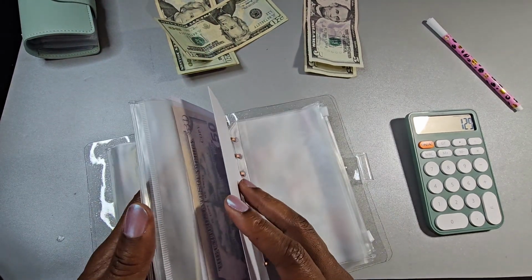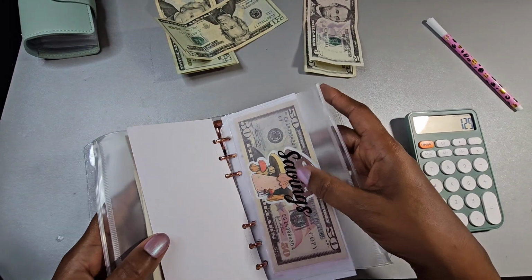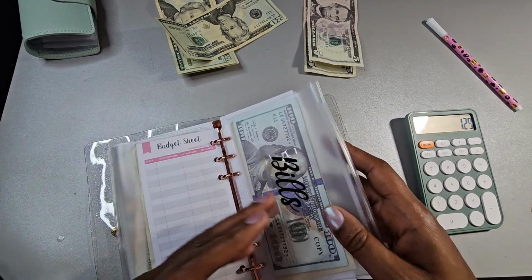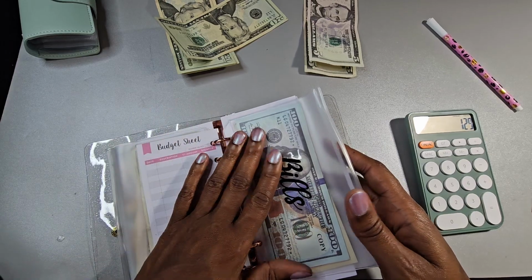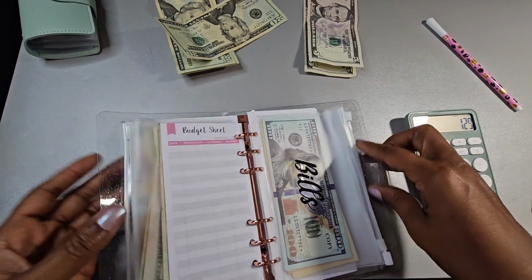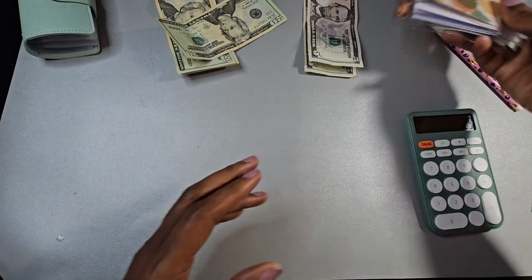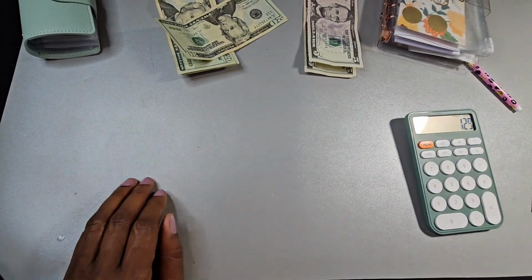And that's another reason why I always make sure I have some type of sticker or something on this money, because that was a good reminder for myself. So I need to remove these out of this binder. So as far as my savings challenges are concerned, those are done. Let me get my Glamopoly.